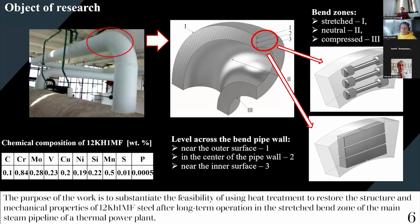The purpose of the work is to substantiate the feasibility of using heat treatment to restore the structure and mechanical properties of steel after long-term operation in the stretch bend zone of the main steam pipeline of a thermal power plant. The chemical composition of the studied steel is presented in the table.